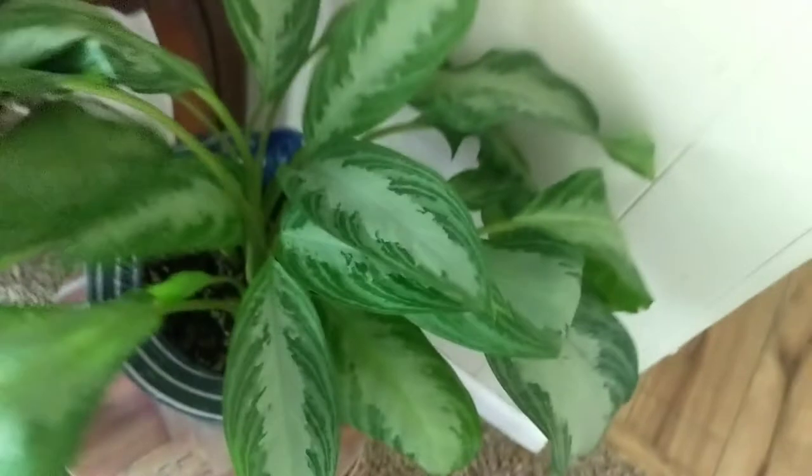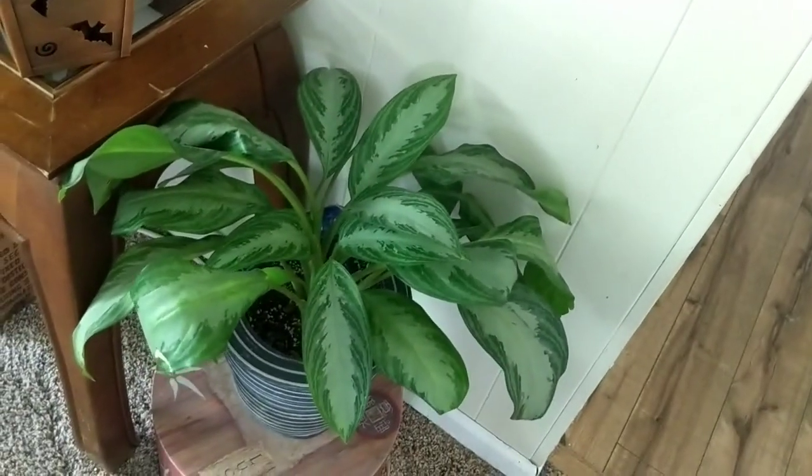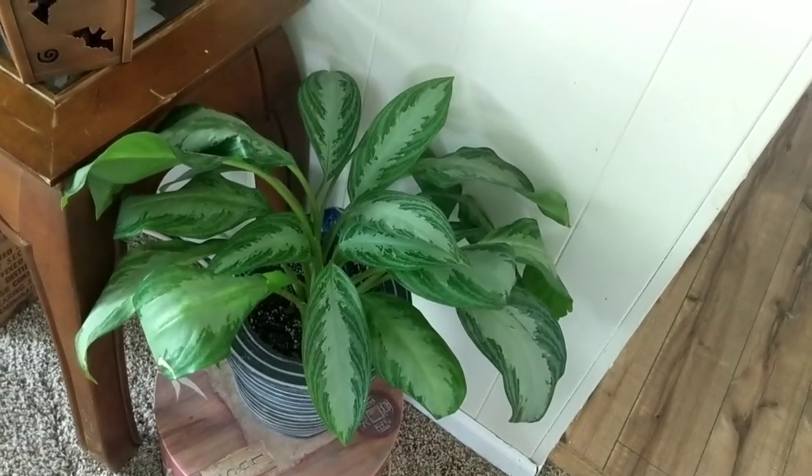Doing her thing. This thing flowered for me when I was first getting into houseplants and I didn't know what it was. And I wish it would do it again because I want to try and pollinate it, you know?